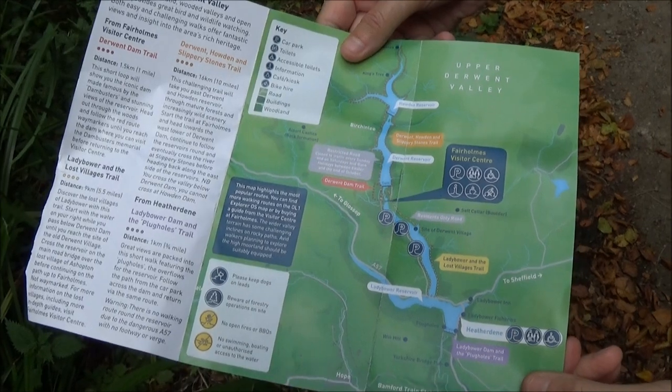Hello. This is Lou and Lowell's Travels, and today we're at Ladybower. We've parked at the Fair Homes car park, and what we're doing is the Ladybower and Lost Villagers Trail. So let's go.